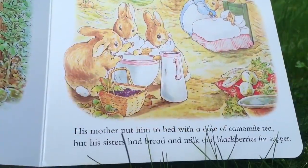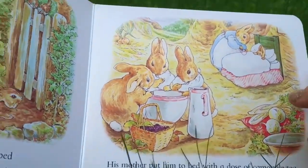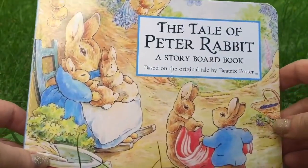His mother put him to bed with a dose of chamomile tea, but his sisters had bread and milk and blackberries for supper.